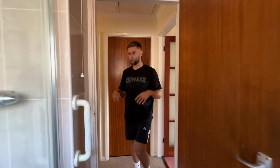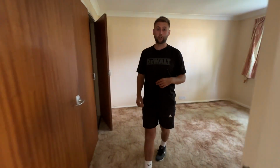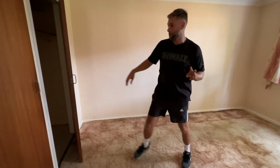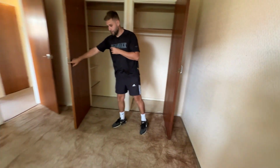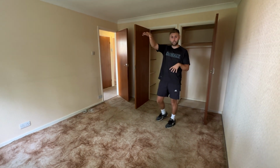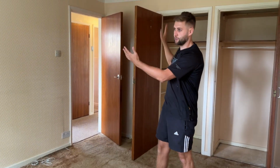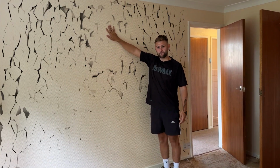We're obviously going to make it into one room. Then into the bedroom. So this property currently has 2 bedrooms with decent sized storage space. But again, if you remember at the start of the video, I said that we're going to be moving the bedrooms, which are currently at the back of the property, to the front, because we'll see this wall here, it's going to be knocked down.